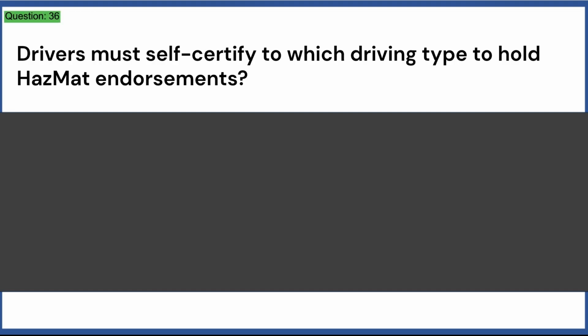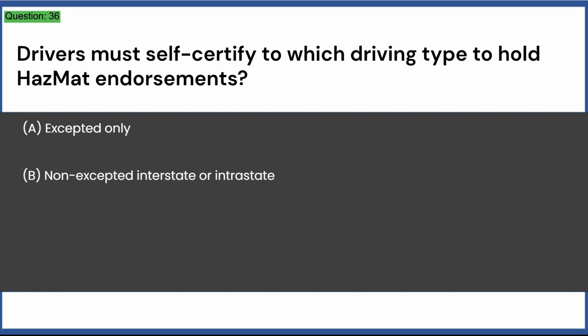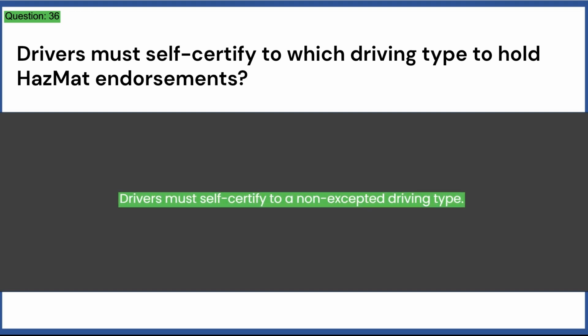Drivers must self-certify to which driving type to hold hazmat endorsements. A. Accepted only. B. Non-accepted interstate or intrastate. C. Agricultural only. D. Passenger only. Answer B. Drivers must self-certify to a non-accepted driving type.